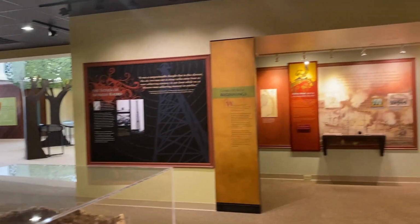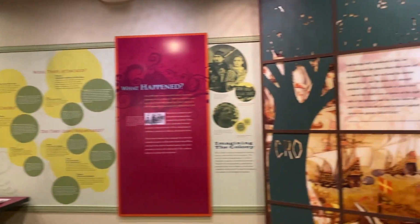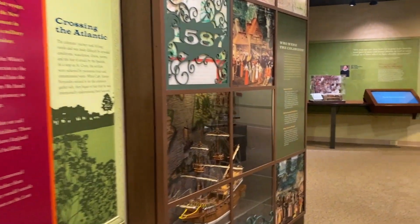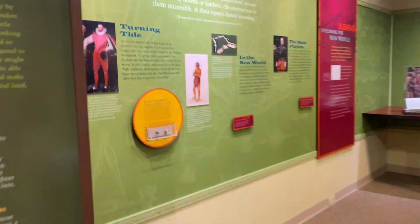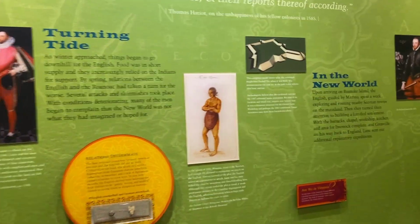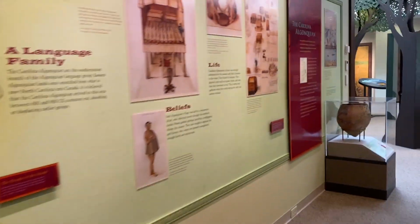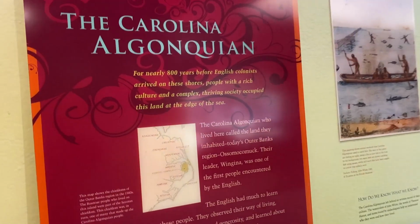Okay, so we are at the Fort Raleigh Visitor Center, and just learning about the history of what happened here in the 1500s. Pretty much a lot of what you read about the history in this country. Let me go over here and read this real quick. Right here it explains it pretty thoroughly.